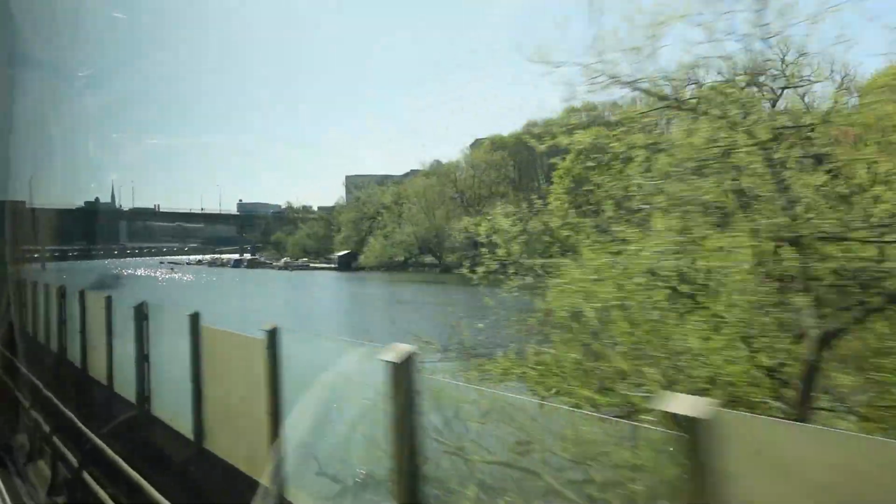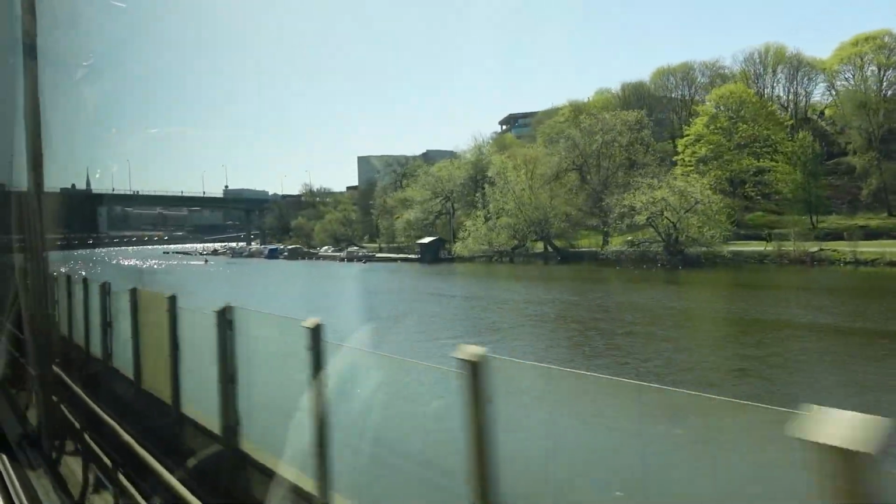Strax framme på Cityterminalen. We are soon arriving to Cityterminalen, Stockholm.